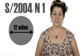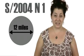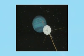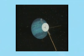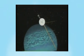To start with, the moon, labeled S2004N1, is only 12 miles across and incredibly faint, about 100 million times dimmer than the dimmest star the eye can see. Secondly, the moon is easy to miss even from up close. Way back in 1989, the Voyager 2 spacecraft failed to detect S2004N1 when it surveyed Neptune on its way towards the edge of the solar system.